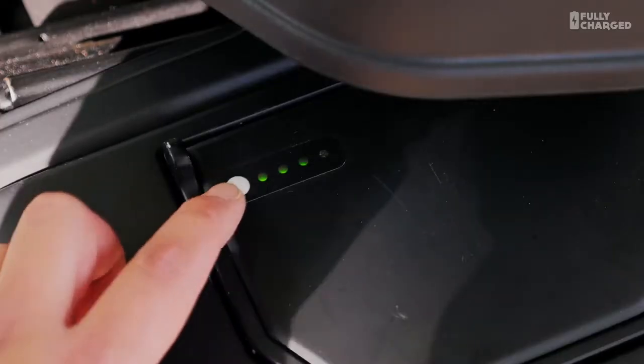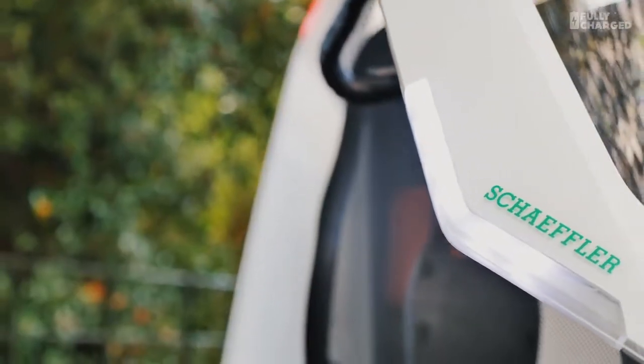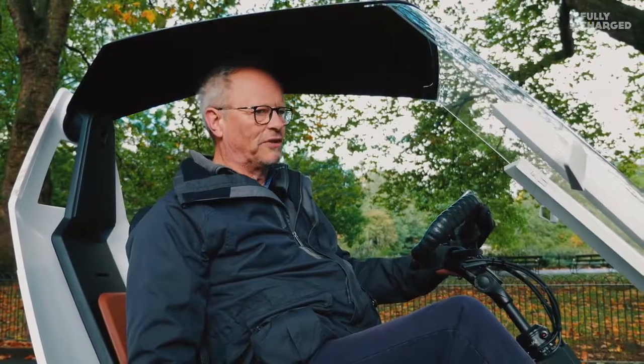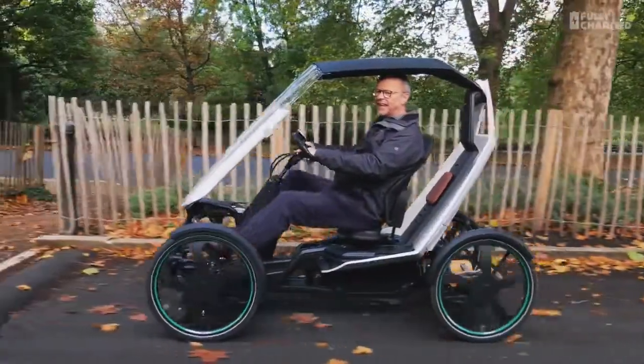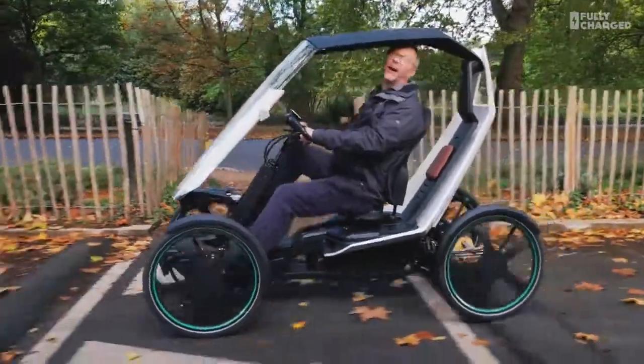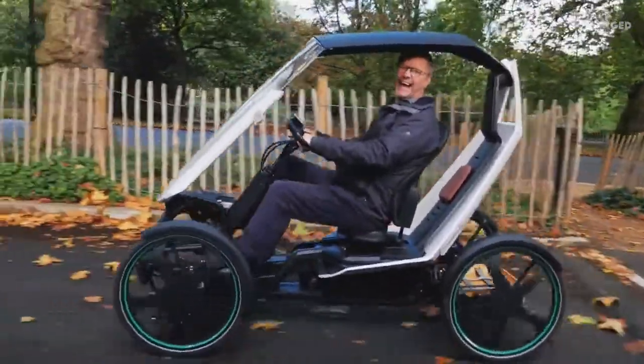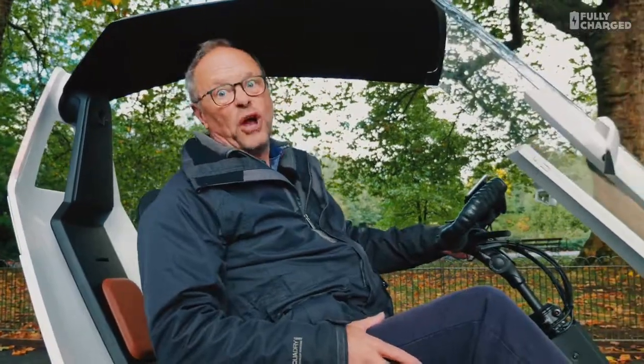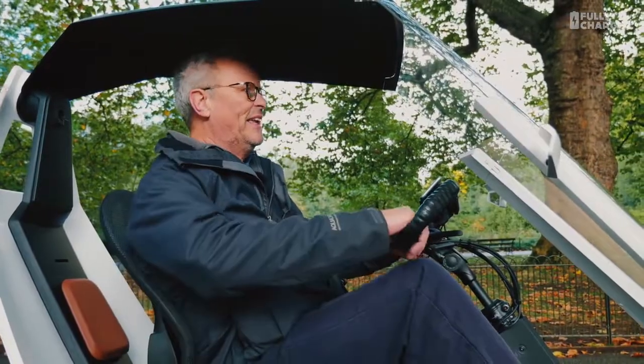I think it's the first step in something that is really genuinely interesting. I think the actual engineering on this is exquisite. It's really well done. It's got really, really subtle suspension. So when you do go around corners, it's leaning, but it feels like a racing car, the suspension. It's amazing. It's very German. It's very well made. Nice.